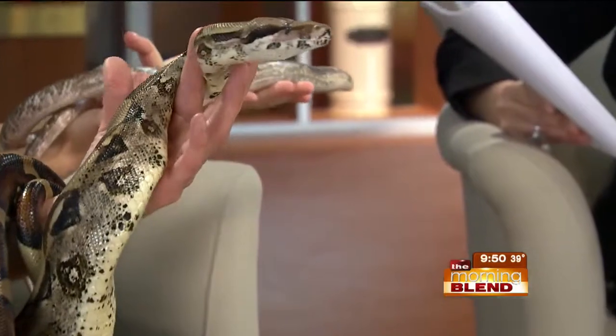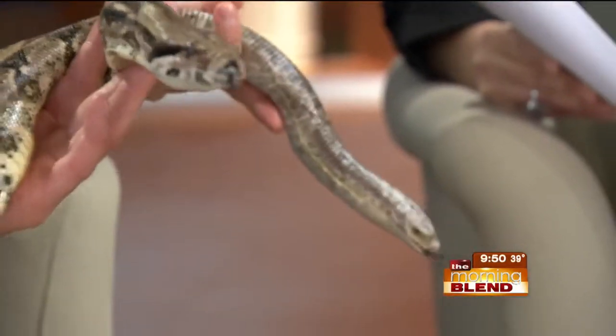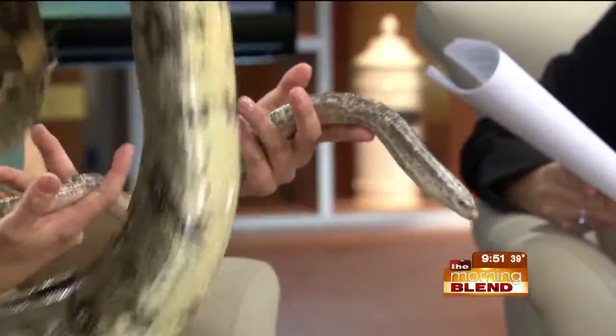These guys, on the other hand, would use their camouflage to blend in, but would eat a lot like other lizards, where they'd use their tongue and then bite around the animal. Pretty cool, huh? Kip, thanks for bringing that. That's great. So those are two of the reptiles.